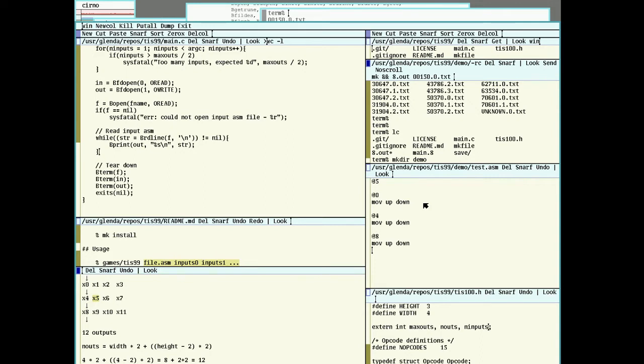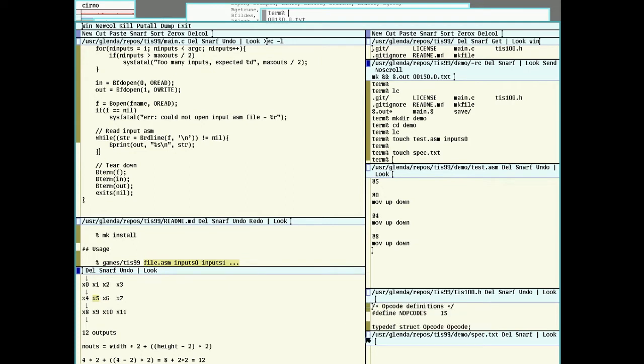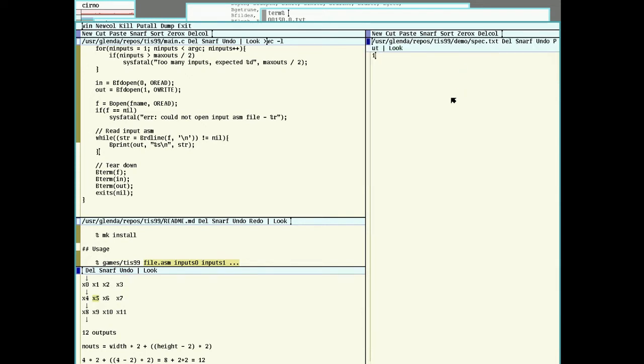Well, actually, we can pack the instructions for each TIS node at a time, because a TIS node can only hold so many lines of instructions. Looks like it's 1, 2, 3, 4, 5, 6, 7, 8, 9, 10, 11, 12, 13, 14, 15. How many lines did I say? 15? 15 instructions per node. 14 opcodes total.